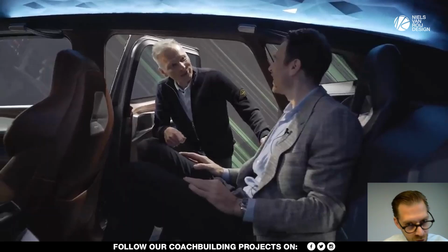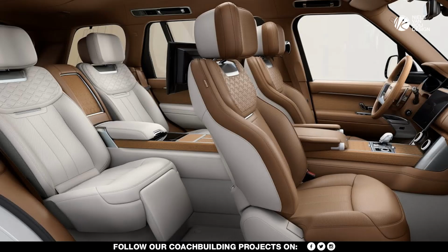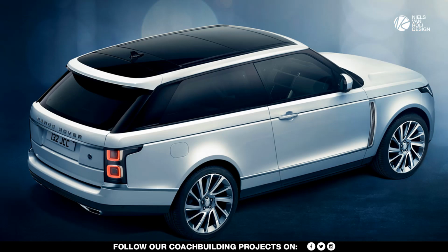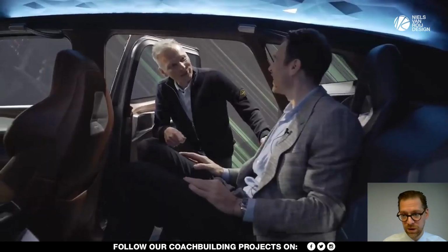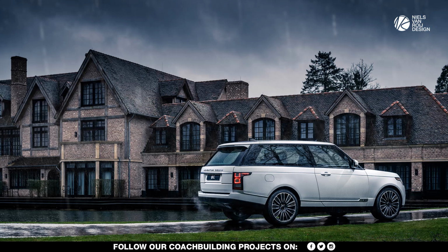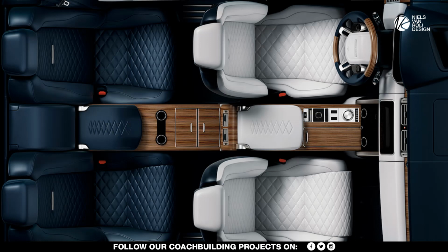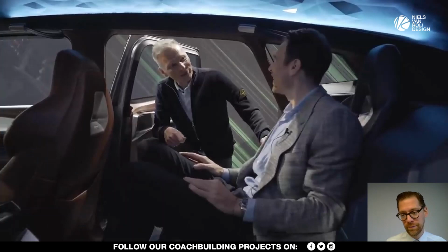To translate that into a modern car is also nothing new, because, for instance, Range Rover has done that. Not just the current new Range Rover has that as one of the options, but also, for instance, the SV Coupe, the three-door car that never in the end came into production, and I was blessed to be able to design one for a customer, an actual coach-built car. But anyway, the SV Coupe by Range Rover had that two-sided, let's say, interior, two different colors. It's not a bad concept. It's an interesting concept.